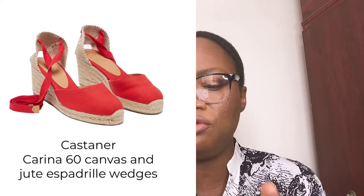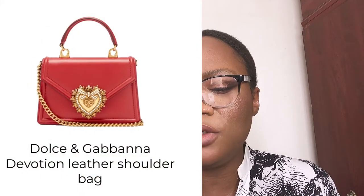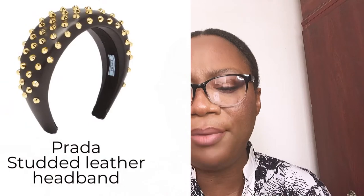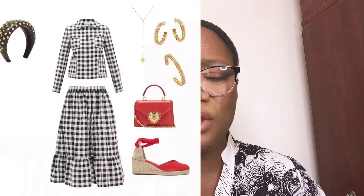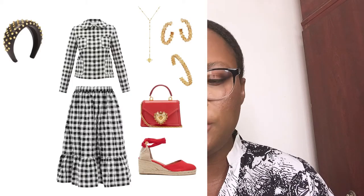I love the fact that it's espadrille, and it's just so gorgeous, and it's very, very chic, a modern, conservative way to style yourself as an old girl summer chic, if you know what I mean. So for the bag, the red bag is called Dolce & Gabbana Devotion Leather Shoulder Bag. So those are all the products. And for the headband, it's called Prada Studded Leather Headband. And I just love the combination of the style look, and I believe it's the best way you can style yourself if you're opting for this conservative look this spring summer season.